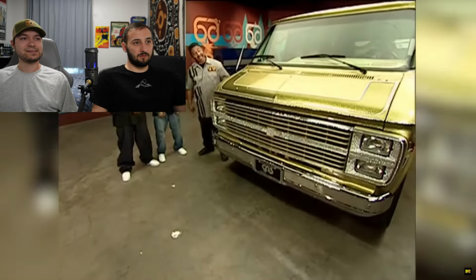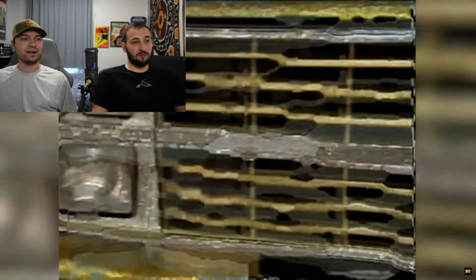We hooked you up with the Matrix Gold Flake paint and 20,000 line stripes all over your van.